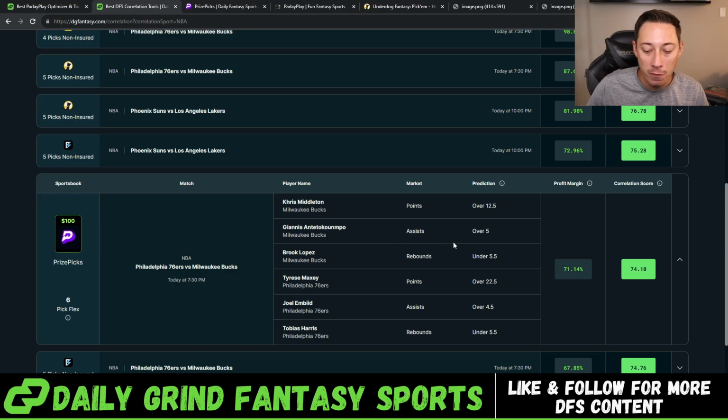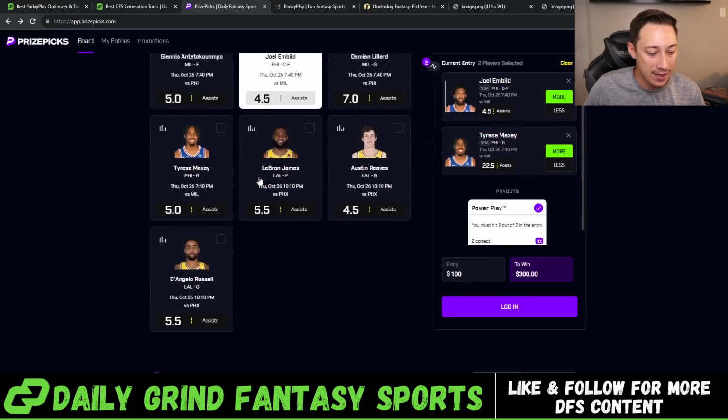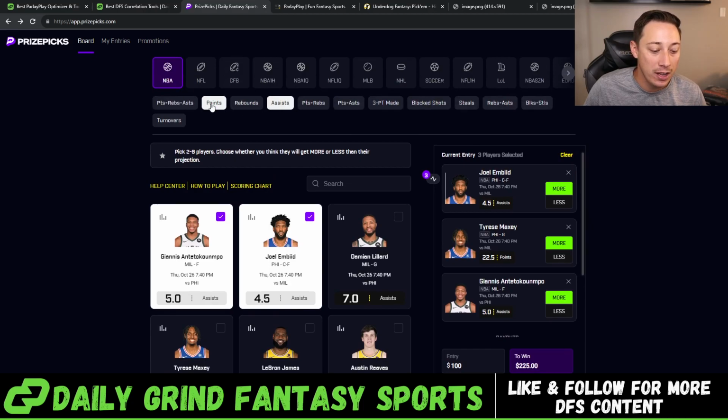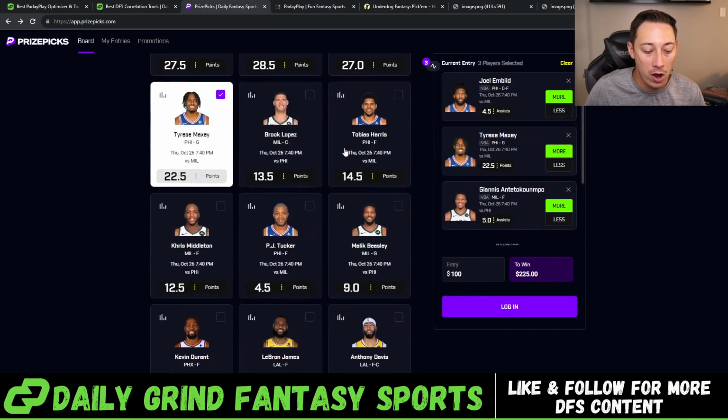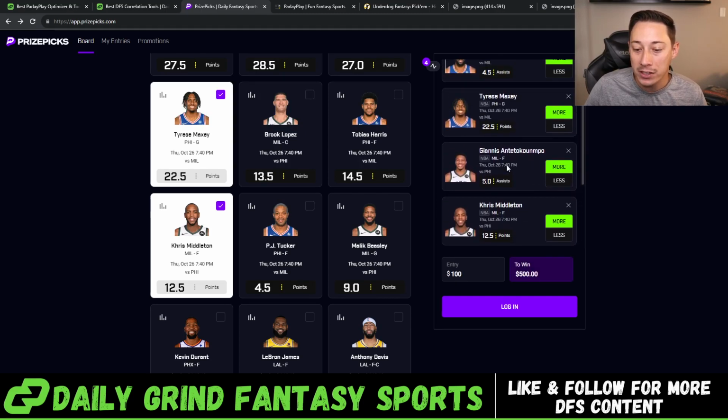So now let's move over to the Bucks side. We're going to be taking Giannis over 5 assists. So we'll go ahead and take that. If he's passing the ball, somebody's going to need to be scoring. And in this scenario, we are going to be taking Chris Middleton to go over 12.5 points.